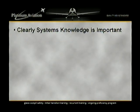So how does all this new technology affect the training requirements? Well, clearly systems knowledge is very important. I would say that is the most important thing. With our private pilot people, you take a guy in a conventional 172 and he's learning how to fly, and you tell him, you really need to know your systems. This is going to be very important.